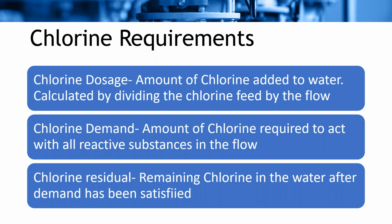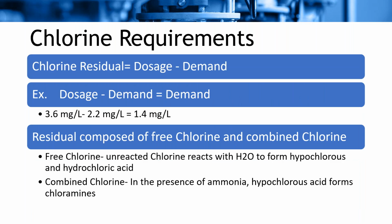The chlorine demand is the amount of chlorine required to react with all reactive substances in the flow. And then the residual is the remaining chlorine in the water after the demand has been satisfied. So you have how much you're adding, how much is used, and then what's left over. And typically you want to measure the chlorine residual, and your permit's going to have a requirement for that.